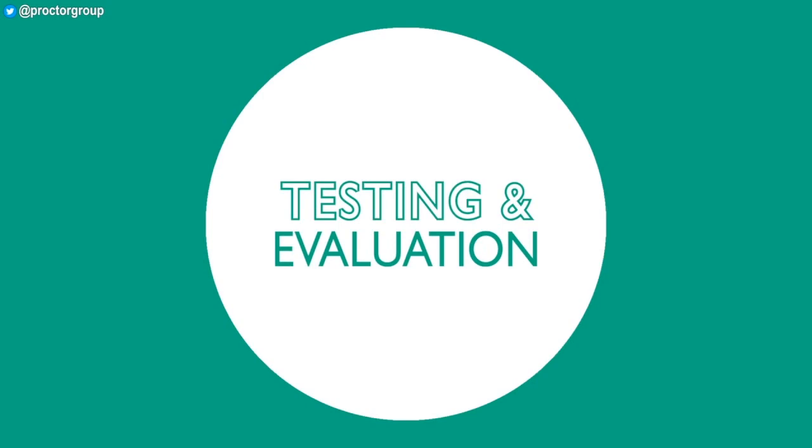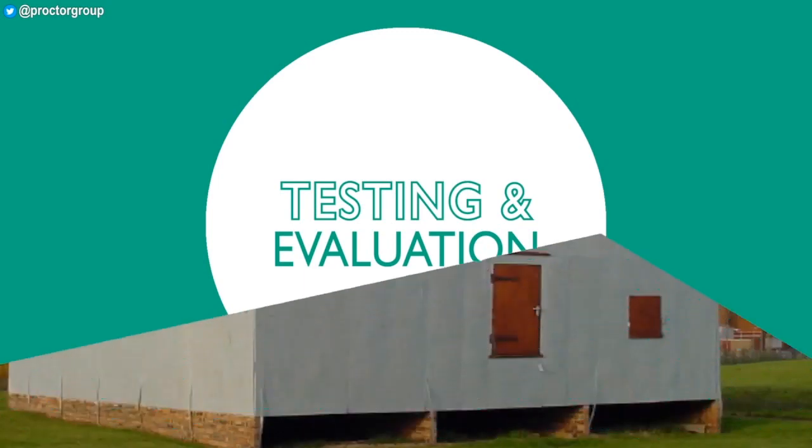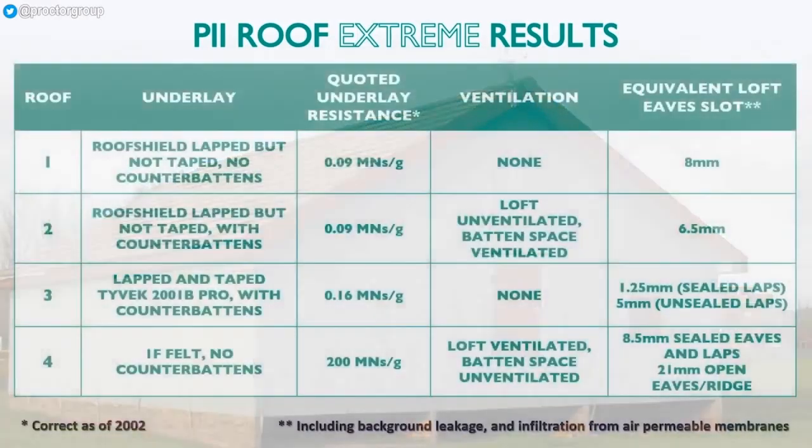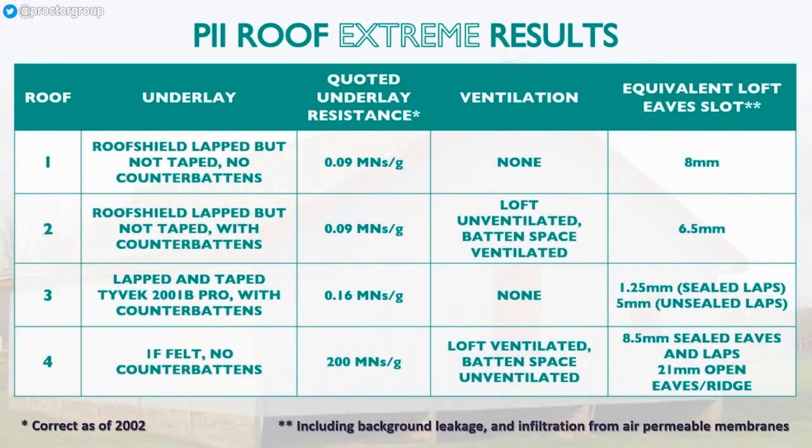The testing this is based on was conducted in the early 2000s at BRE Scotland. The Partners in Innovation PII project, Improved Thermal and Moisture Performance of Pitched Roofs, was undertaken by the BRE and Glasgow Caledonian University and completed in 2004. The aim was to test and model the performance of different types of LR underlay and compare these results to conventionally ventilated roofing. The 4 test cases were as shown here, and prior to testing, all 4 test rigs were pressurised to determine the equivalent ventilation openings that would be necessary to replicate the air leakage characteristics of the unventilated roof.